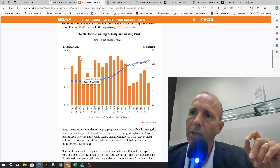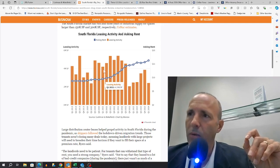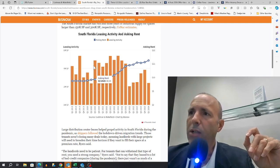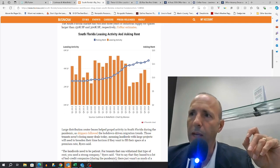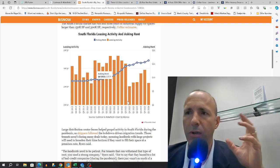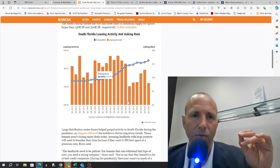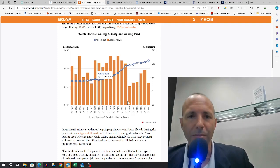Leasing activity peaked in Q3 of 2019. The pandemic hit, and you see a downturn. But then you see quarter 3 of 2020, quarter 4, quarter 1 of 21, quarter 2, quarter 3, quarter 4, 2022. You see this just massive increase here in the middle. And you're talking 1, 2, 3, 4, 5, 6, 7, 8, 9 quarters of just historically high leasing activity for industrial space. No wonder these guys said, put the shovels in the ground and let's start building.